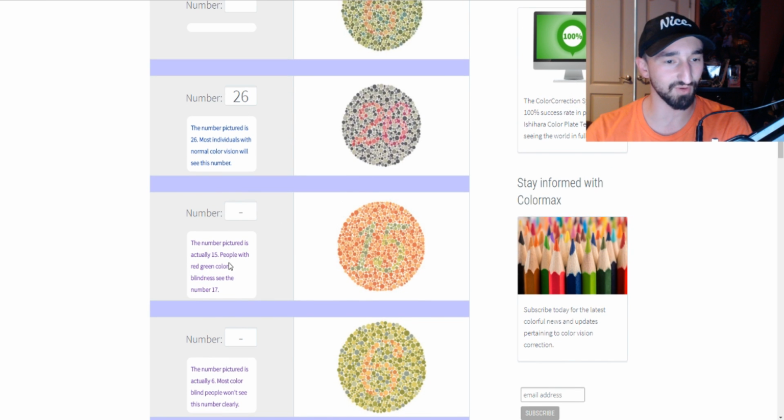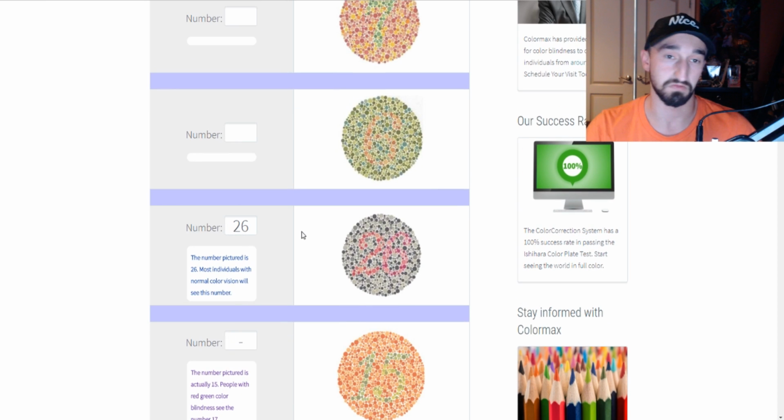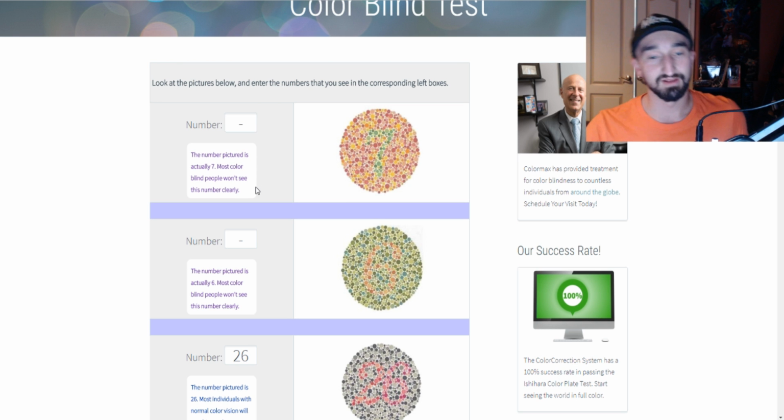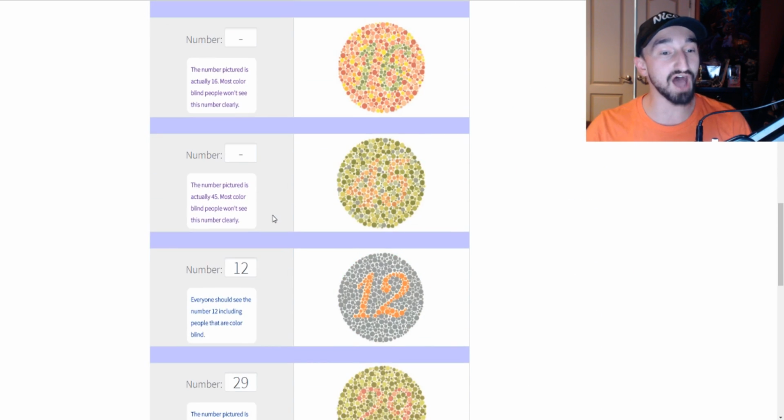Most people with red-green colorblindness see the number 17. I don't know, I don't see that one. Most colorblind people won't see that clearly. Wow, that was astonishingly bad.